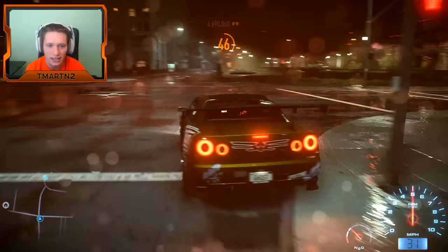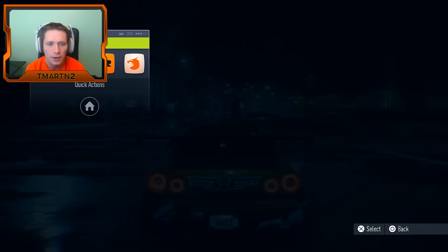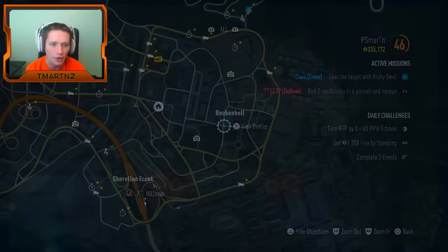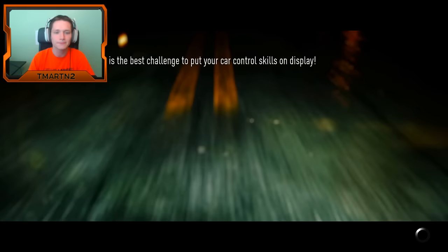All right, anyway, let's go ahead and see what's up here on the map. What happens if we open up Eddie's app? Nothing. All right. So Cook Crew, beat the target with Risky Devil. Drift the route in a pack at high speed. Drift close to the others for a higher score. Beat the target score to win. All right, so we're going to be starting off in a drift train with this thing.